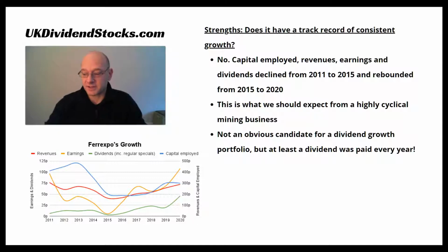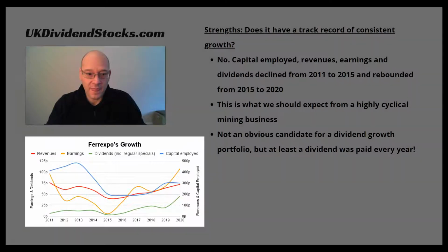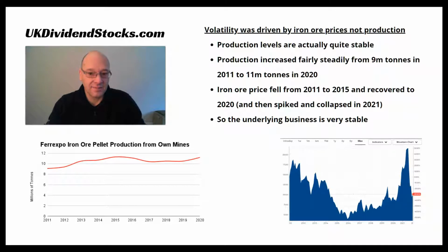And this is basically what we should expect to see from a mining company, from a highly cyclical commodity producer. We should expect to see its revenues and its earnings, and even its dividends to some extent, and its capital employed going up and down depending on whether the price of iron is high or not, because the cost of extracting iron out of a mine does vary over time, but it doesn't vary that much, whereas the price of iron can double or halve or more in a fairly short period of time. So we can have a look at iron ore prices over the same period to see if there's a correlation between Ferrexpo's results over the last 10 years and the global iron ore prices over the last 10 years.